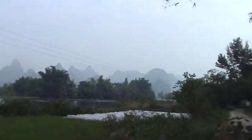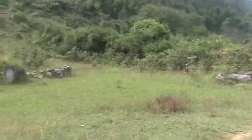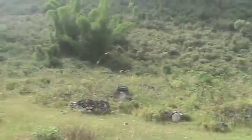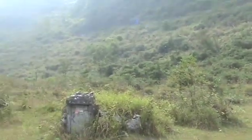I'm sure that's the Yulong River down there. Whether this water to my left is or not, I don't know. Here I've encountered an old cemetery type of place. One time perhaps it was upkept better.